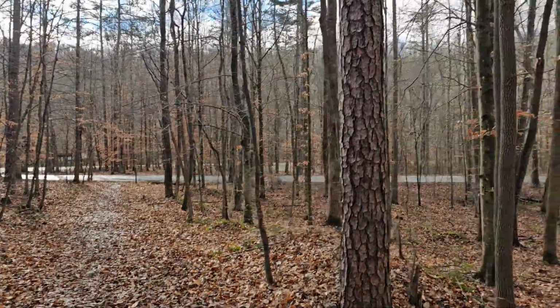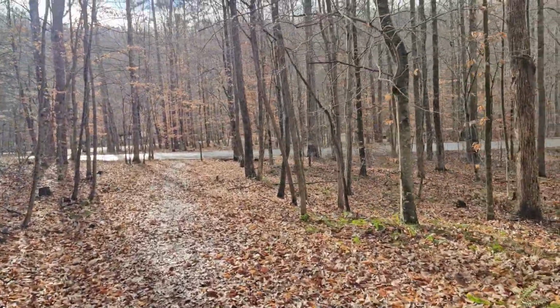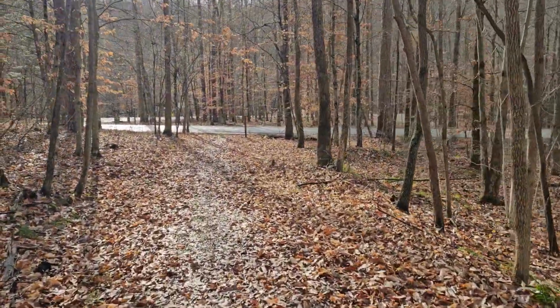Well, this trail is getting a little tricky. Got a lot of rocks. It's wet and it's slick, so I don't want to bust my hind end on camera, so I'm going to get up here. This is the road up here, and this is Clear Creek Campground. So whenever we get back on the trail again, we'll be starting up here.